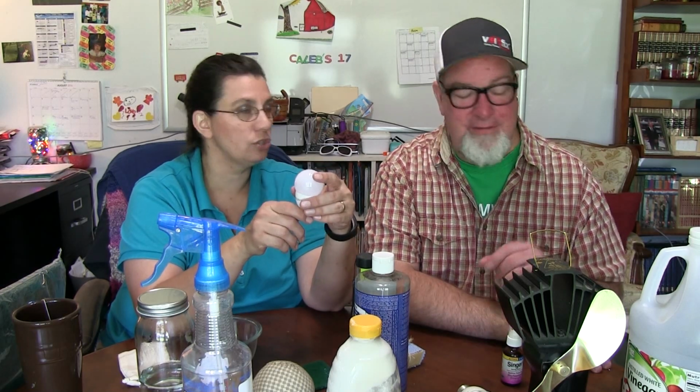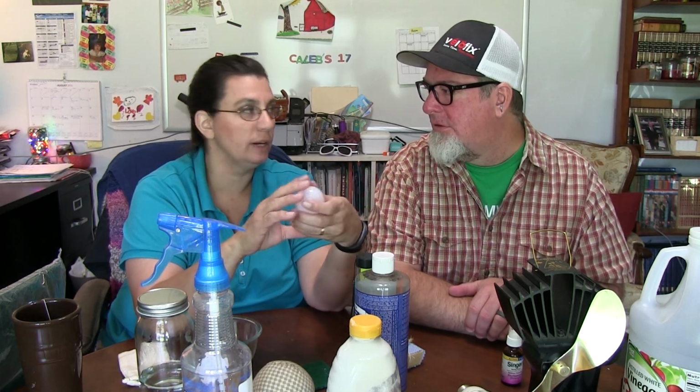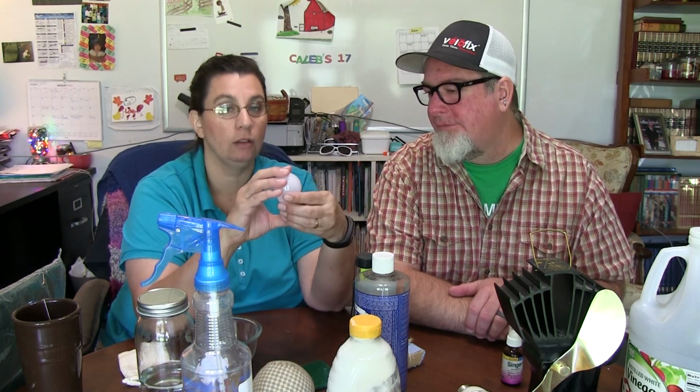When we first started buying them 5 years ago, they were $12 for one bulb. Now we can get a package of these small ones for $12. Four for $12. So the prices have come down a lot. And that's even if you don't go to your power company, but go to your power company.